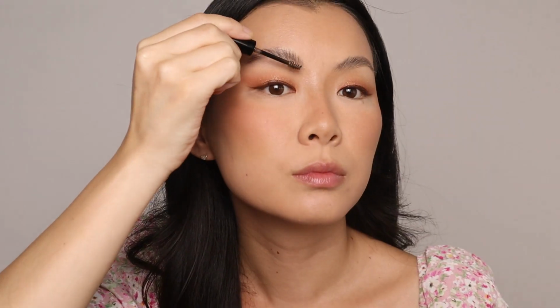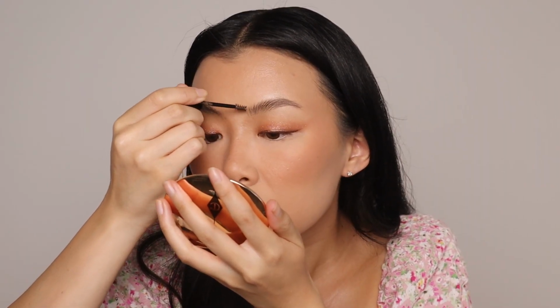And then after that, I like to go in with this, which is a little bit newer to me. It's the NYX The Brow Glue, the tinted one in taupe. Great shade match, not too warm, not too cool. It has the perfect amount of tint where it doesn't get all goopy and there's not too much tint on your skin, especially if you're someone who has more of a sparse brow like myself.